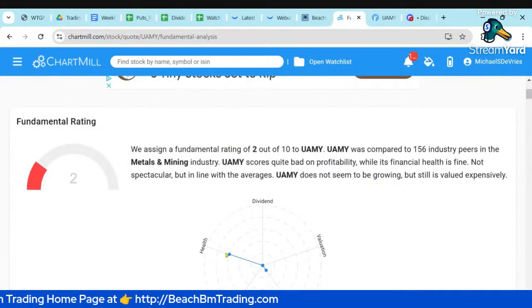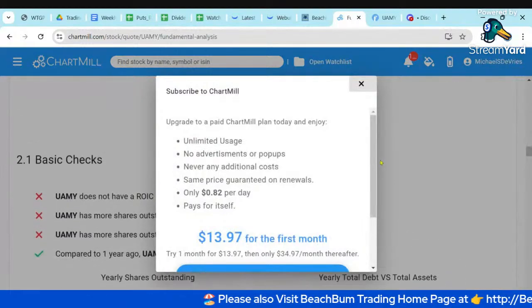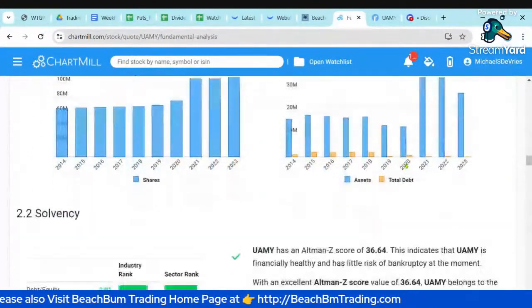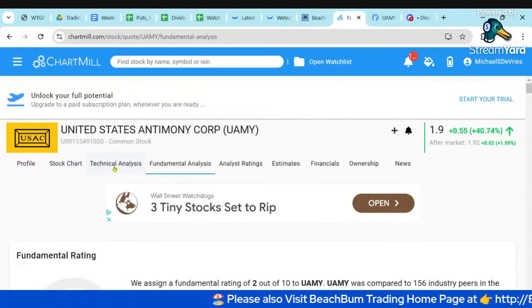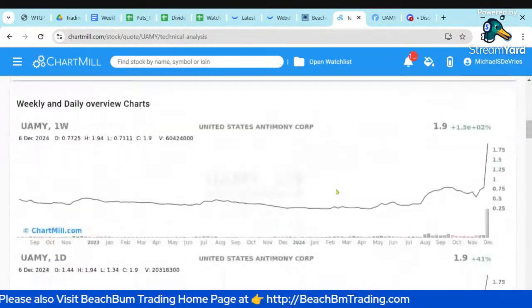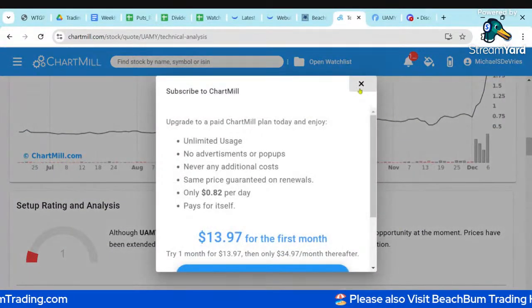Fundamentally, 2 out of 10, health's okay, everything else not very good. Return on assets pretty bad. Their Altman Z is okay, so not a risk of going under anytime soon. So you could hold it. Technically, it's pretty high. Great technical rating because it's run up a lot. Current setup, not a great setup now given the big run up.